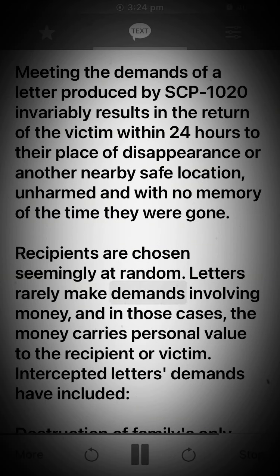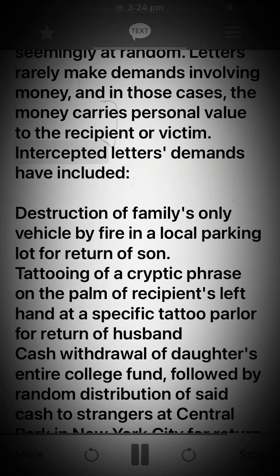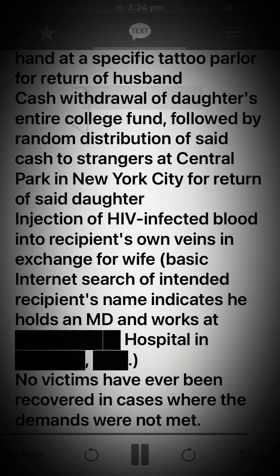Letters rarely make demands involving money, and in those cases, the money carries personal value to the recipient or victim. Intercepted letters' demands have included destruction of family's only vehicle by fire in a local parking lot for return of son, tattooing of a cryptic phrase on the palm of recipient's left hand at a specific tattoo parlor for return of husband, cash withdrawal of daughter's entire college fund, followed by random distribution of said cash to strangers at Central Park in New York City for return of said daughter.